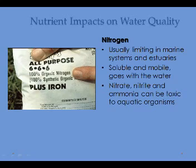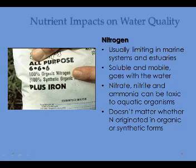And some of the forms that nitrogen is going to be found in the environment, nitrate and ammonia, which are the forms that plants can use, as well as nitrite, can be directly toxic to aquatic organisms, so that's not good.